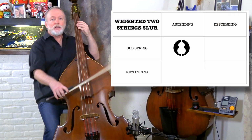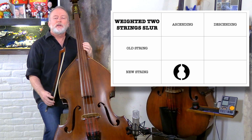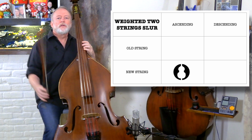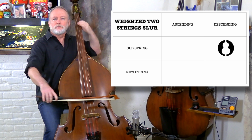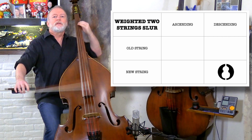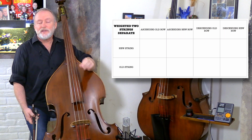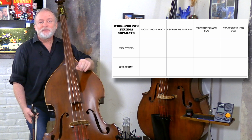Slurred ascending old string, slurred ascending new string, slurred descending old string, slurred descending new string. And now our separate bows. Our ingredients are old and new strings, old and new bows, ascending and descending. This gives us 8 options.